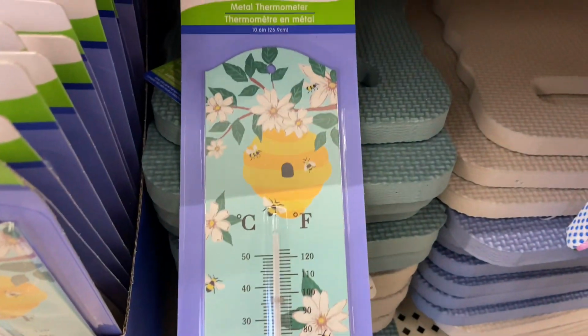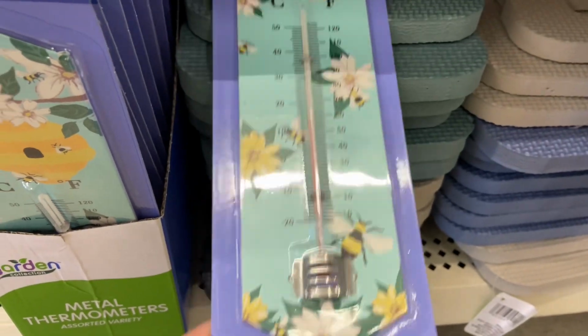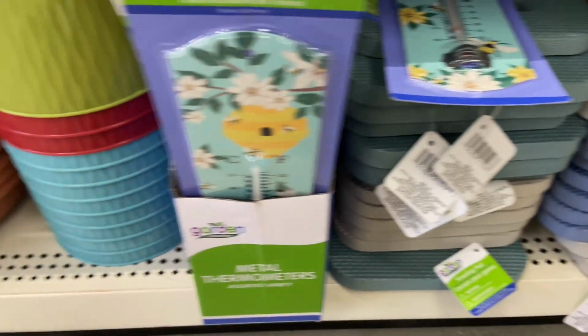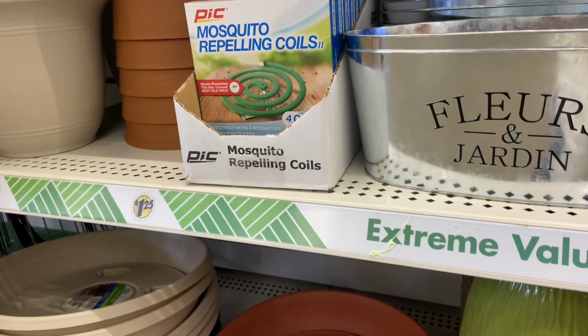Okay, so look at this. This is only $1.25, and it's a thermometer. Got little flowers and bees on it. Pretty colors. Look at all these pots to choose from in different colors.